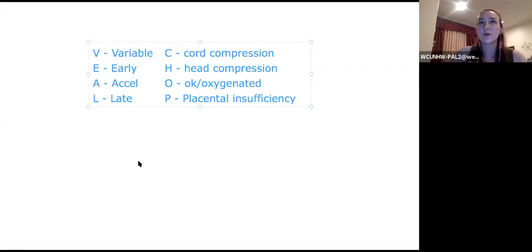Okay, and what we're looking for when we do an NST to make it a reactive NST, we want accelerations, and we want moderate variability, and we want a nice normal baseline between 110 and 160. Now there are the specifics. You want a 15 by 15 for an accel. You're doing this in 20 minutes or 40. If you're having concerns and you want to do it longer, you can do it for 40. But with an NST, we're looking for accelerations to verify that the baby's oxygenated and that their nervous system is intact. That's in an NST.